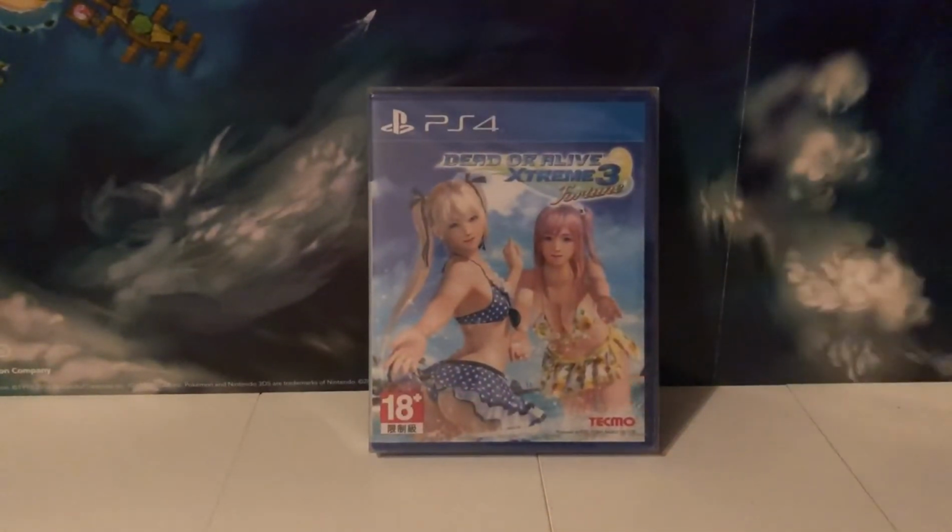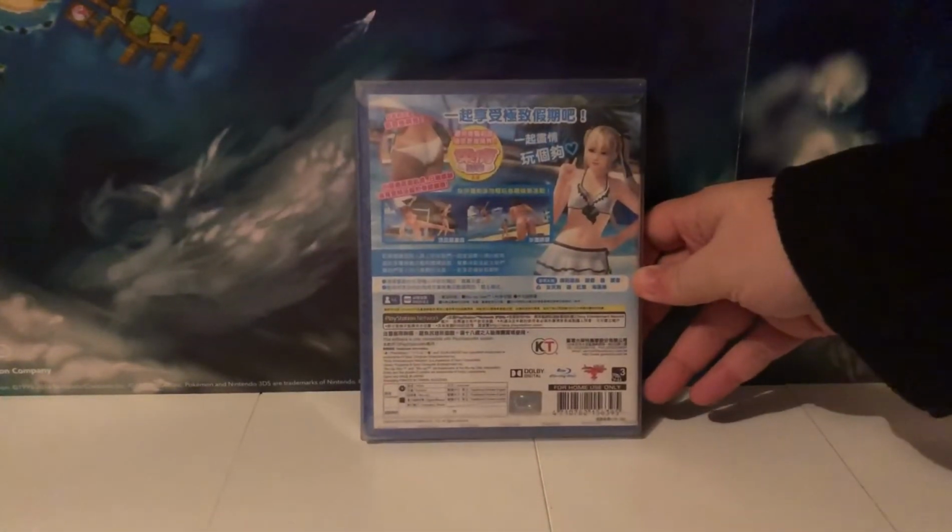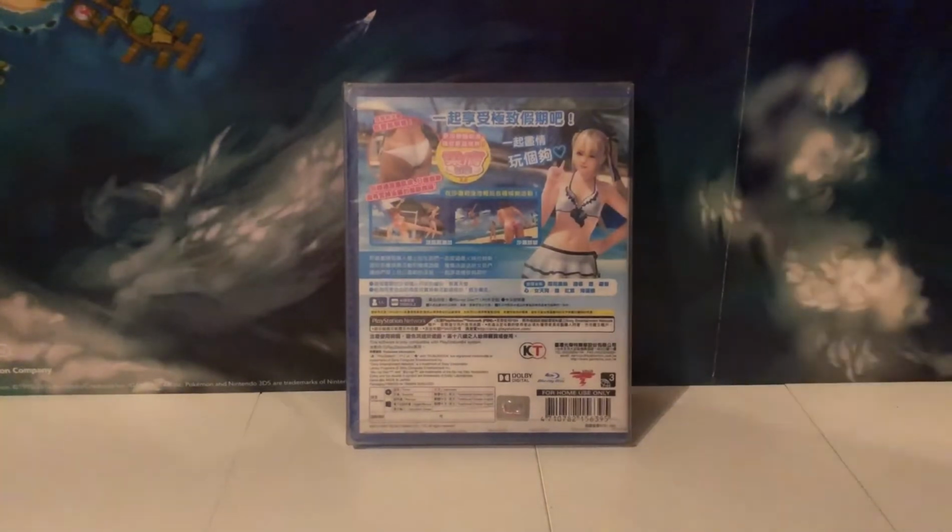This next one is a Play Asia one that I bought. This is the Asian version with English subtitles. So Dead or Alive Xtreme 3 Fortune. And it was really hard to get this because at the time it was sold out everywhere. And it took about 3 months before Play Asia had more copies again, and I was able to buy it. So I'm pretty happy to get this.